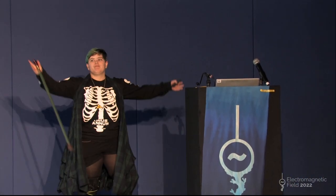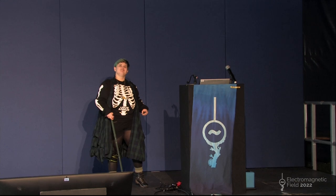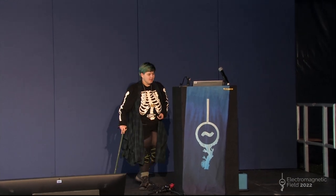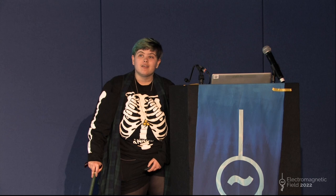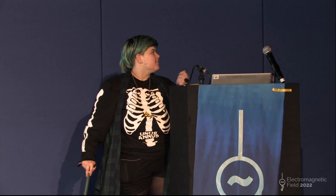But I am also someone who's had quite a lot of imaging done to me. So, not only do I know how a CT is supposed to work and how an MRI is supposed to work, I also know what they feel like. And some of them feel awful. But, yes.